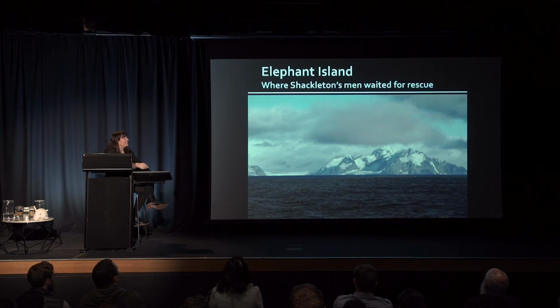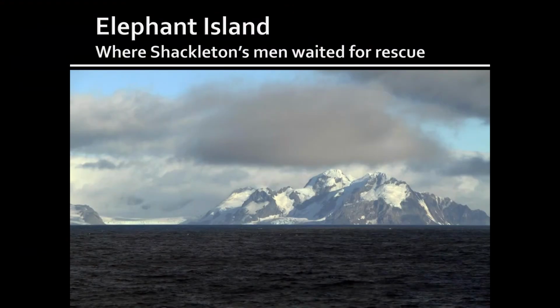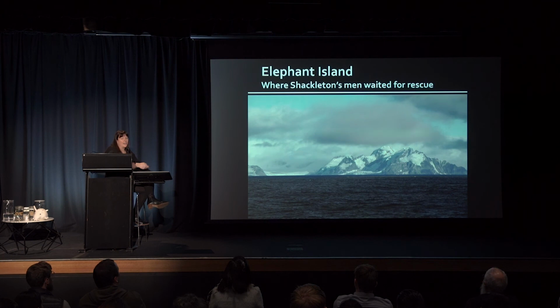And Elephant Island. So this is the area where Shackleton's men actually waited for rescue for 3 months, and actually seeing it was just amazing, and to see how rugged and how difficult it would have been for them to survive there. And you can see why it was that they stayed down on the beach. There was just nowhere to go.